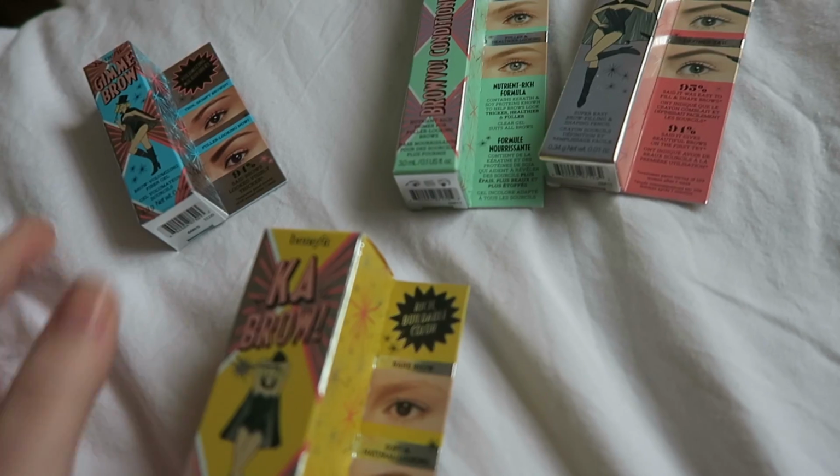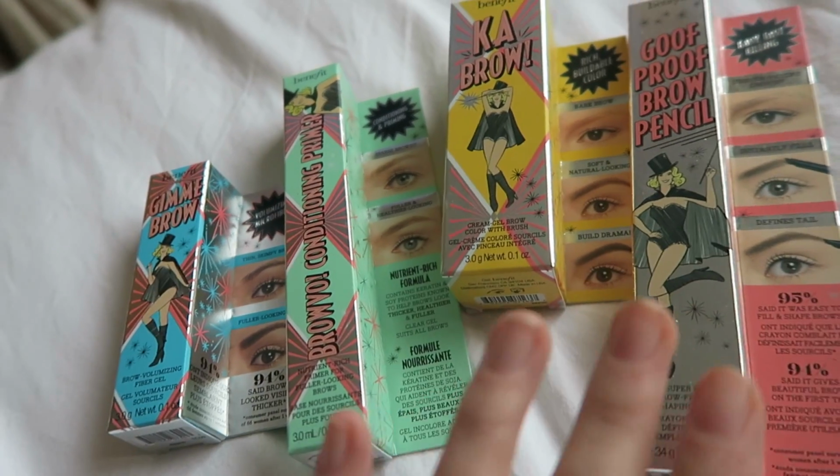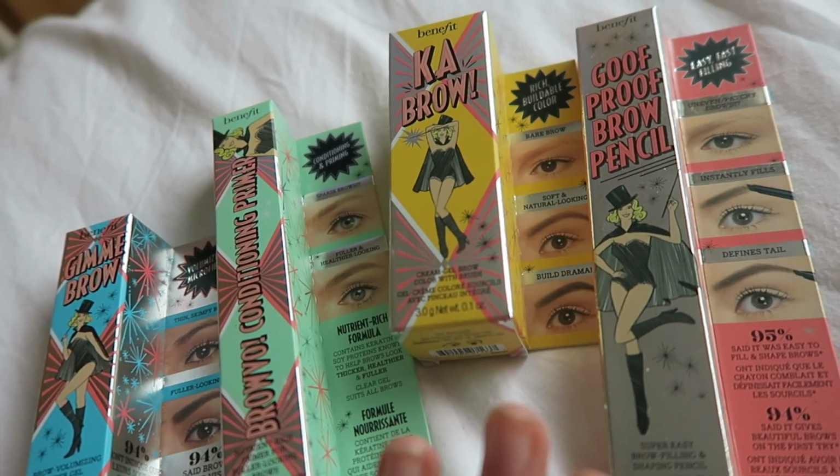So I showed you these yesterday, but I thought I'd show you more up close. They've redone all the packaging. There's 6 shades and most of the core products come in 6 shades.